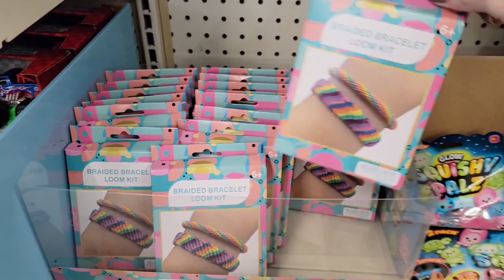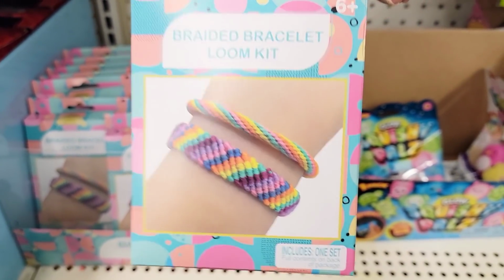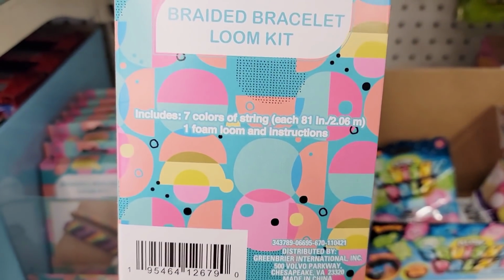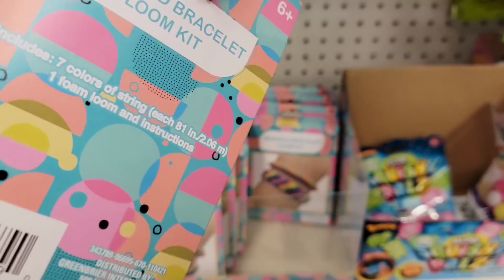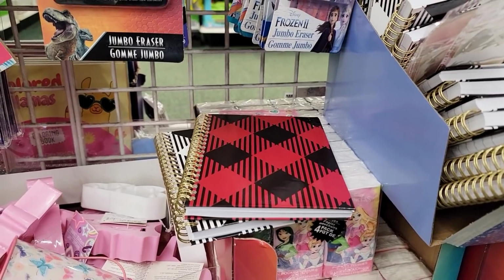They also have these bracelet loom kits, ages 6 and up. Who remembers those? I still make them, actually. I started making them back in the early 80s. I think it was about 82 or 83. Oh, those are cute, it comes with everything that you need to make a couple of bracelets.